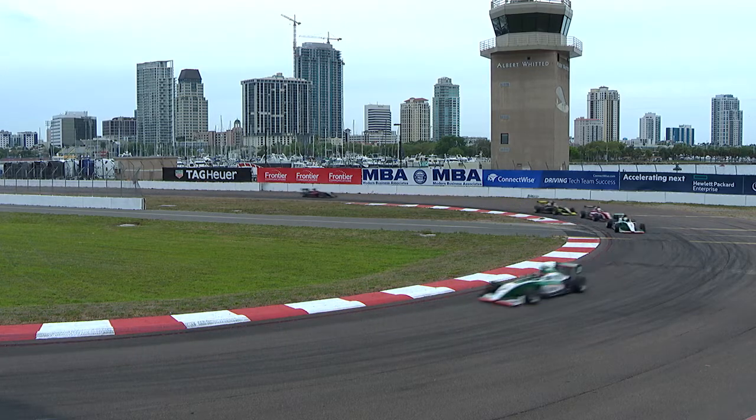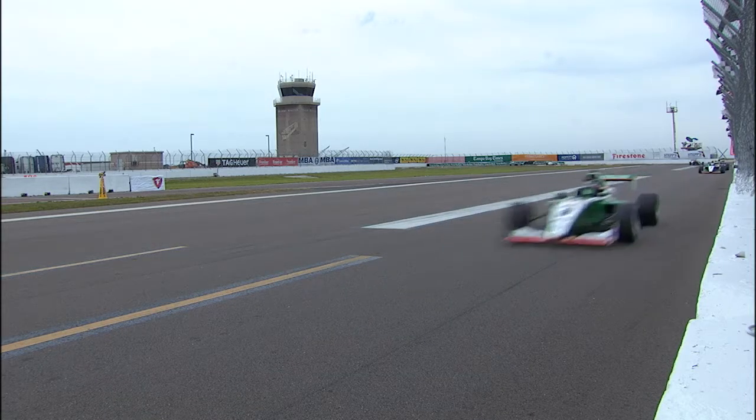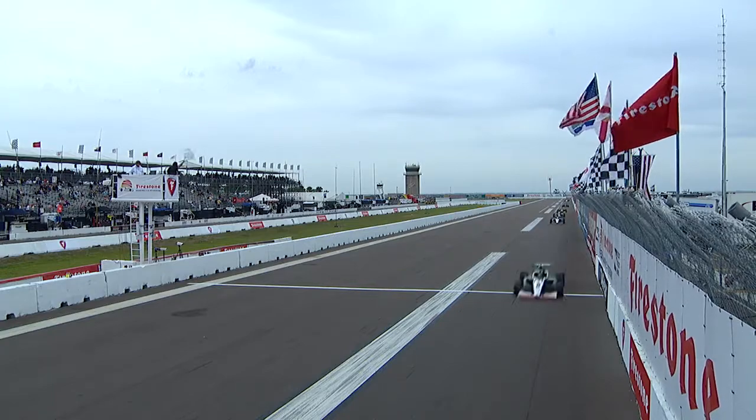Here they come onto the front straightaway. Last lap, check it. Oh, white flag. We got a white flag. Here we go. What do we got for lap times? Michael. 1:08.9. 1:08.9.